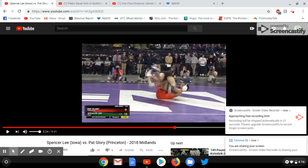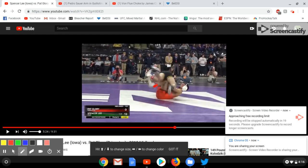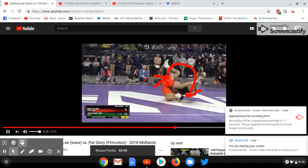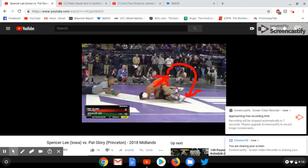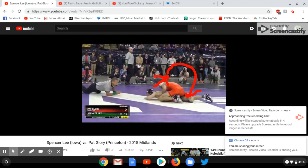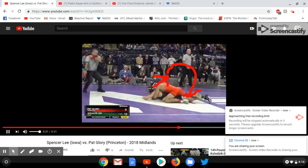So if you look at his weight, he's driving forward this whole time. So his weight drives forward, and as a result, Glory's able to take him up over and then make the points. And that's really where Spencer Lee ended up changing the trajectory of this match from being a blowout to being a close match that Glory was able to keep rather close.